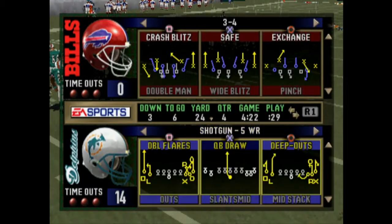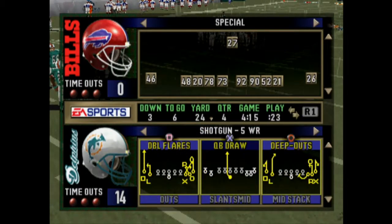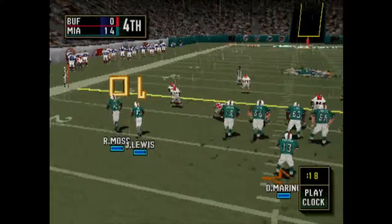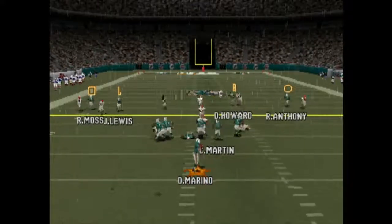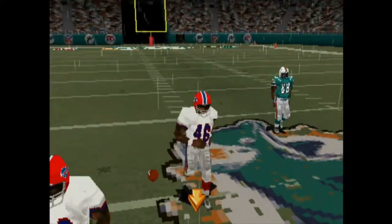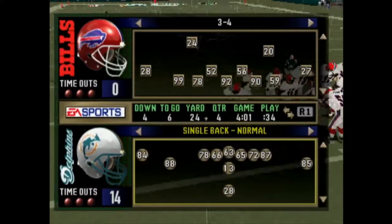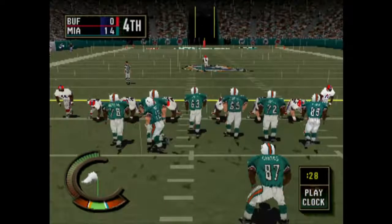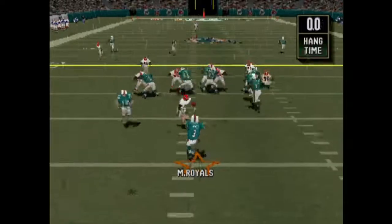Third and 6. Buffalo comes out on a nickel package. Heaves one long. Tipped away. Fourth and six. Ball on the 24-yard line. And here's the punt.